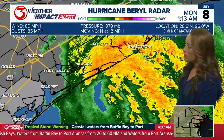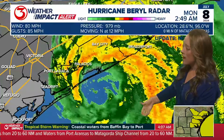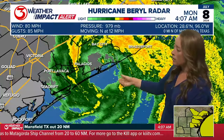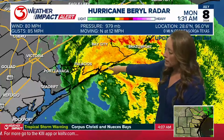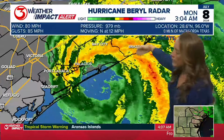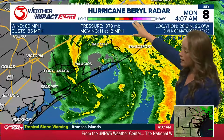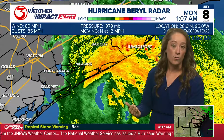It is moving north at 12 miles per hour. Your time now is 4:07 a.m. as Hurricane Beryl has made landfall at Matagorda. So currently the center of the eye wall is in Matagorda. They're getting a break from the rain, but some more rain will be on the way. But again, more of the threat now shifting on that eastern side, which is going to be heavy rainfall as well as the tornado threat and the strong winds.